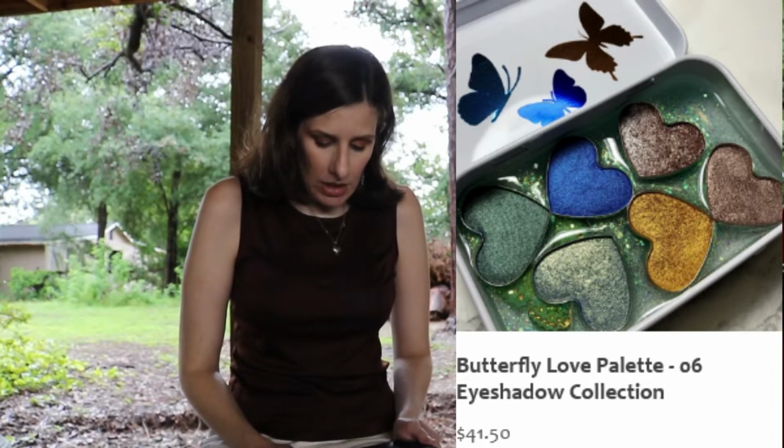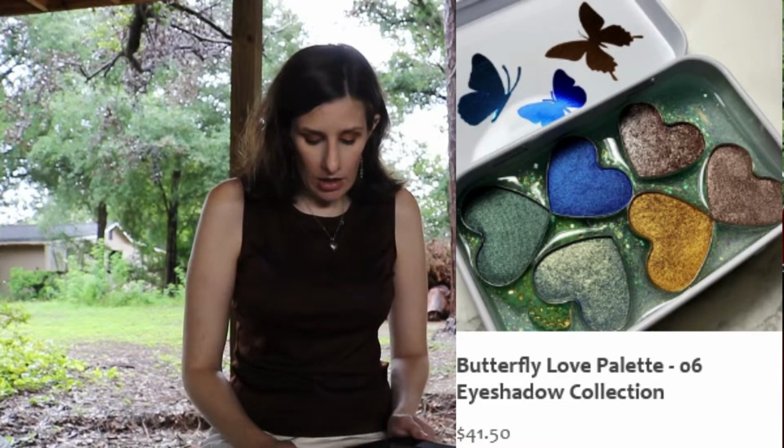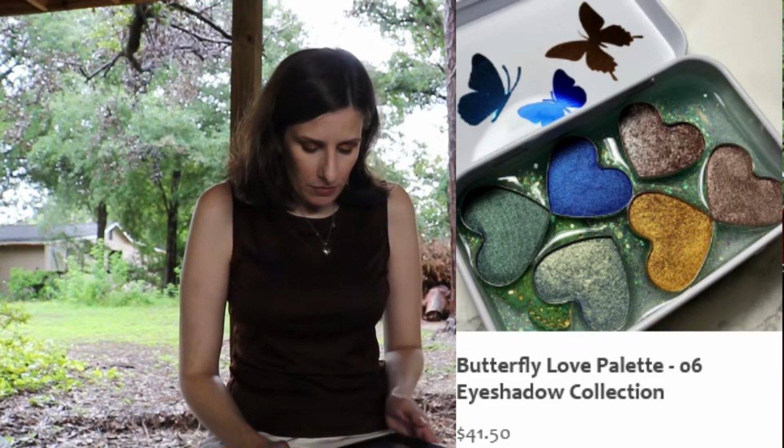So that's what I think of when I think of butterflies, or for me, it means that it was a change in my life, which is why I got the butterfly. And the 6 color kit retails for $41.50. Then I pulled a couple of single things, and then I've got 2 group pictures.